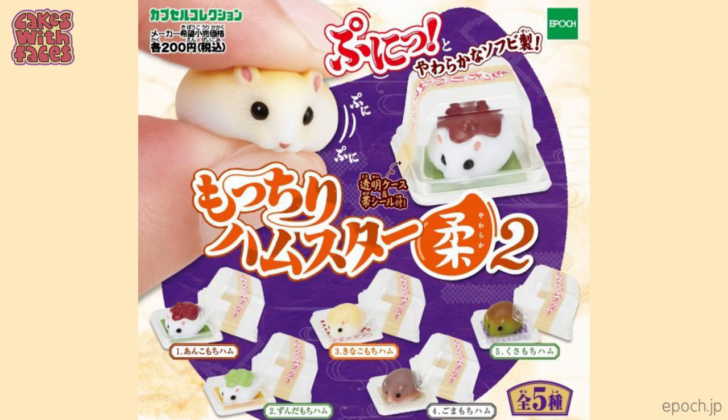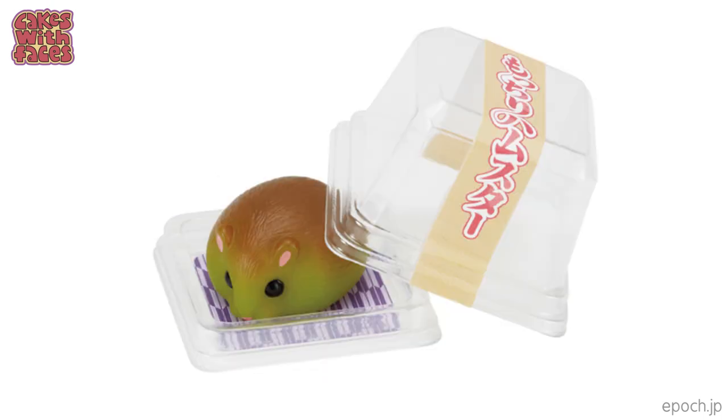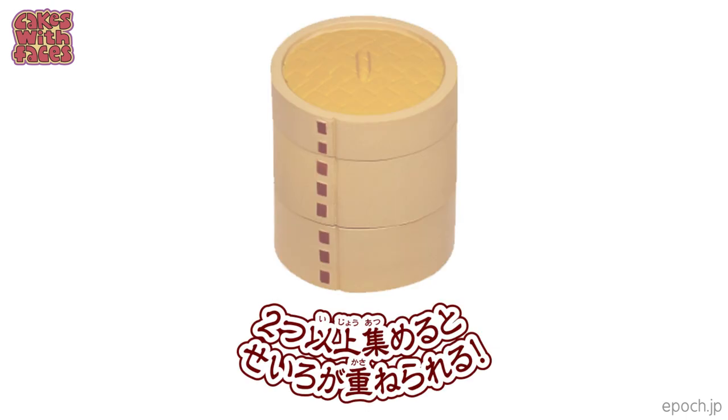They're squishy and they come in boxes like desserts from the convenience store. They're so cute. Some of them have sauces on and there's a little green matcha flavoured hamu. And look at these ones, dim sum hamsters. They're so cute in the bamboo steamer with the gyoza. And bonus points because you can stack up the steamers. This is such a good set.